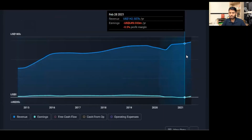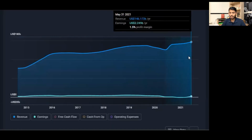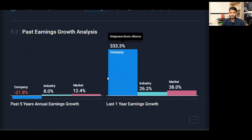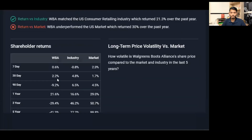Profit margin here is looking a bit down, but they did very well at the end of 2021 until August. If you check the last 1 year, you can see they've grown hugely, 333%, and at the moment 21% over the last 5 years of company growth. But if you check the dividend together, the price will be different, how much the shareholder actually got. I will show you in 1 second.